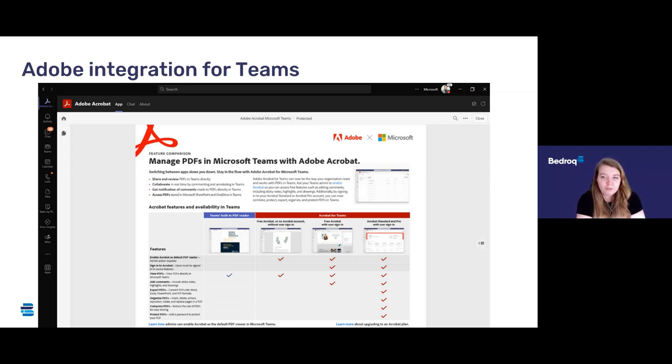You can collaborate with comments and annotations, easily access those PDFs stored in Microsoft SharePoint and Microsoft OneDrive into your Teams account. So I don't know about you, sometimes when you're opening a PDF in Teams, it can be slightly annoying because you have a bit of delay while it opens in a separate program. This should hopefully iron out any of those problems that we might sometimes have.